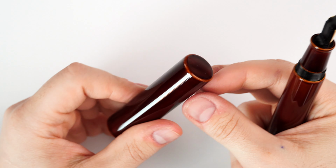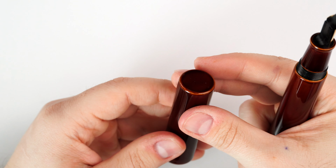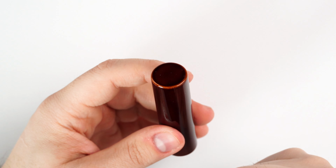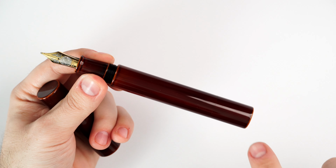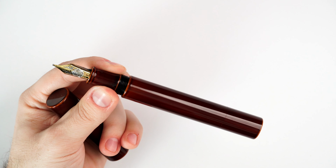Take a look at the color of this amazing Urushi coating, and you can pretty much see this beautiful honey amber color at every round surface, at every edge. The gradient color, which is slightly moving from darker here towards lighter right here, it's done like a painting.